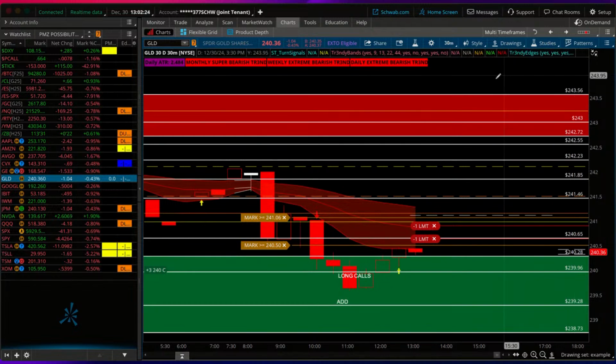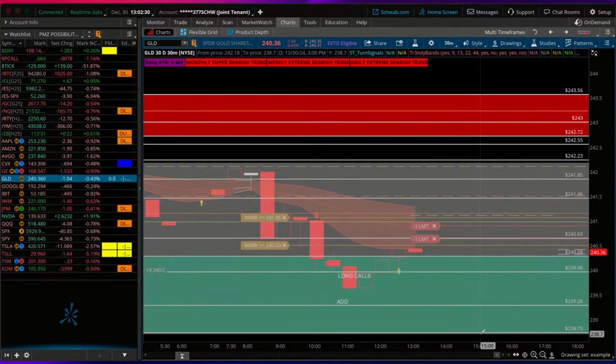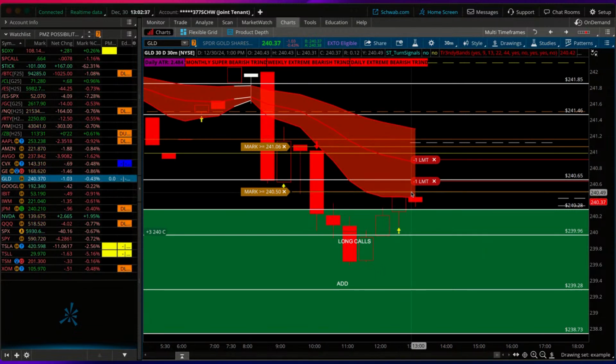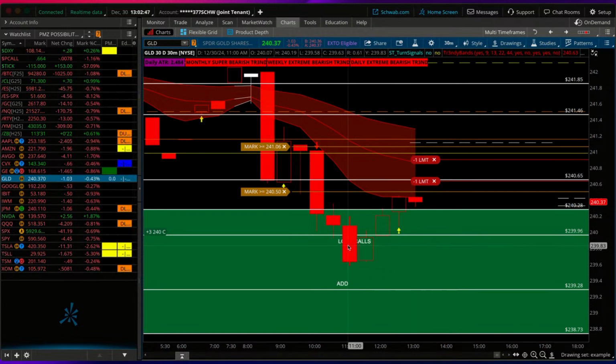stay in this winning trade. First off, I have trimmed one of four contracts that I purchased this morning. So one of the four, a quarter of my position, has netted profit. And so now I'm going to use Fibonacci levels to stay in this trade.